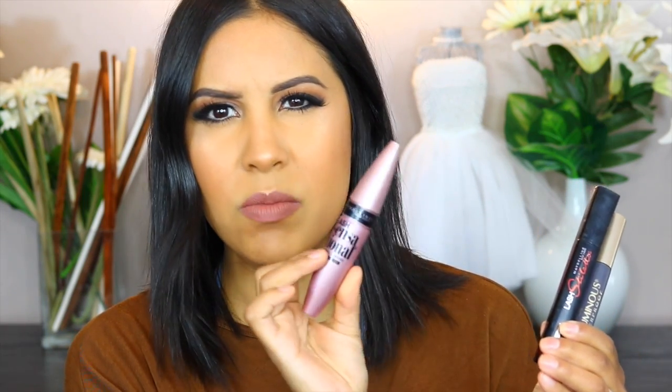Honestly, I really didn't like this one. This is the Maybelline Lash Sensational. The teeth and the bristles I didn't really enjoy, because they didn't grip anything and they didn't do anything special for my bottom lashes, especially not for my top lashes. I just like the fact that it was a waterproof formula. I won't buy this again.